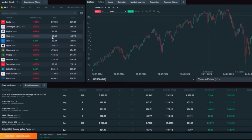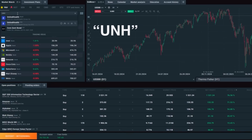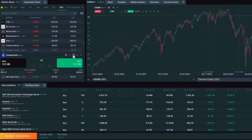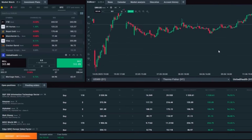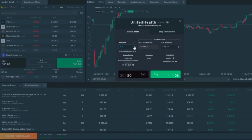After logging into your XTB account, go to the Market Watch section. In the search bar, type UNH, that's the ticker for United Health Group, and be sure to select the stock version, not the CFD. Once you have selected it, click the chart icon to open the real-time chart and review the current price. Now, to place your order, right-click on the chart and select New Order.